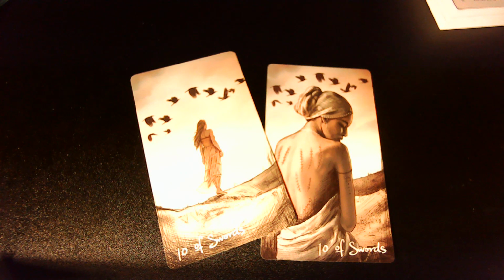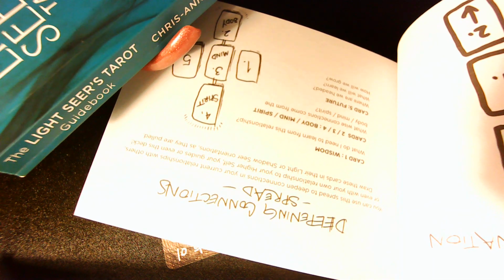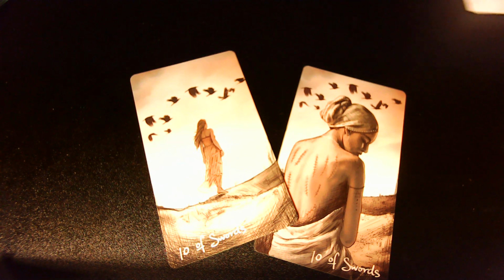I'm not seeing, I have Calling in Love. I don't see the deepening connections in the small guidebook. Let me see, unless it's somewhere else. Nope. So that spread is not in the small book.